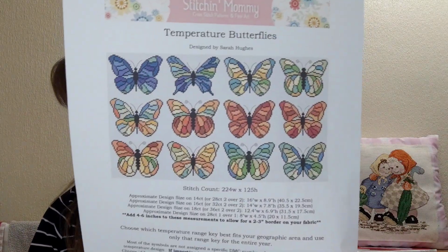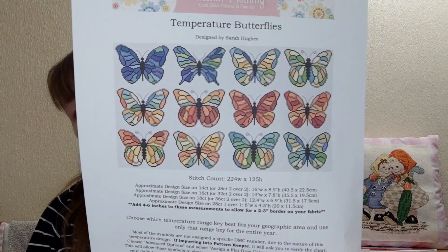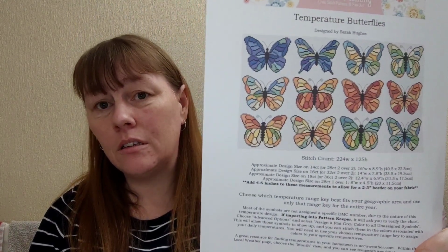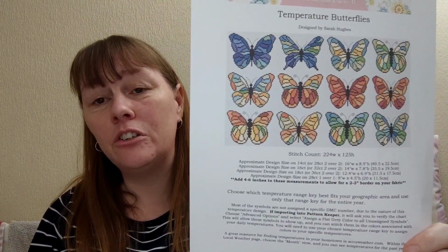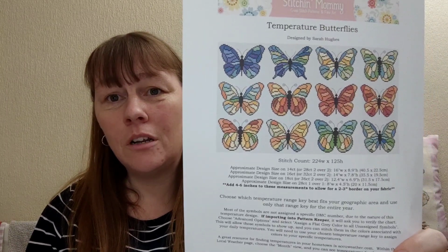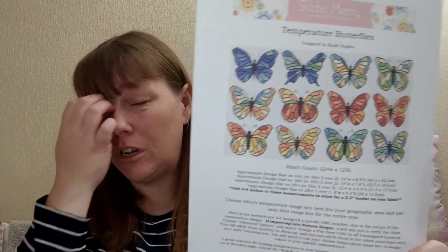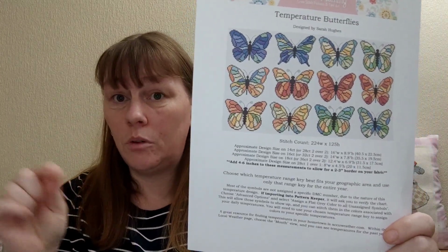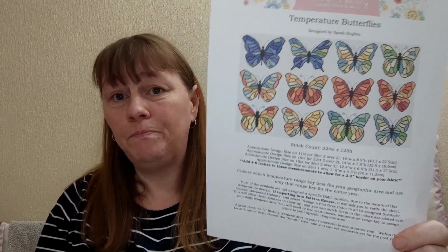Right. This has been my dominant one this week. One that I've literally kept pulling out every evening. And it is the Stitchin Mommy's Temperature Butterflies. And I am literally only stitching the outlines so that come January it's ready to just start filling in, because I don't fancy doing it all come January, stitching a butterfly then trying to fill it in at the same time. And I'm working on two of them, one for 2022 and one for the year I was born as well.